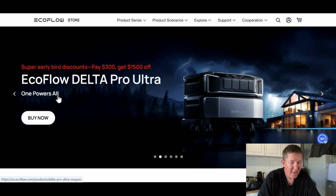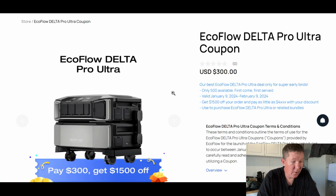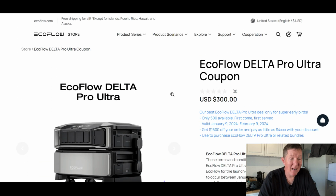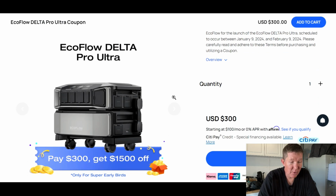Wow. One powers all is the slogan because it's huge. It's massive. Let's take a closer look at it. First of all, it's only available for pre-order right now. In fact, you can't even really pre-order it. You can buy a coupon. So for $300, you get a $1,500 coupon.